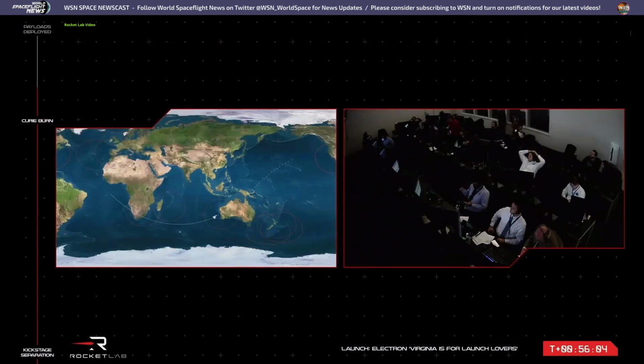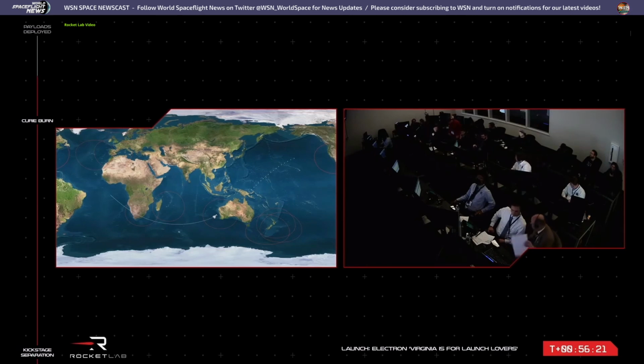Now, at this point in the count, the Curie engine on the kick stage has ignited and is now boosting the stage and the satellites into that circular 550 kilometer orbit. The engine will continue burning for about 60 seconds when the operator will report Curie engine cutoff has been confirmed.